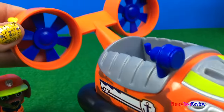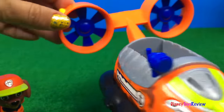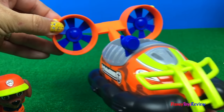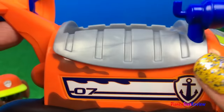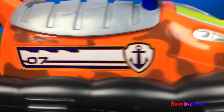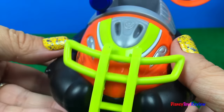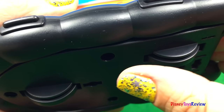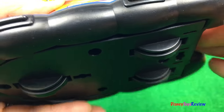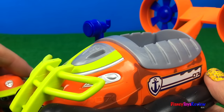Here is Zuma's hovercraft. It's got on these snap-on propellers. It makes it look a little bit like an airboat. It also has the camouflage on it. I love that detail. It's number 7. It's Zuma's hovercraft. It's got wheels for easy rolling action. Now we can push and play and rescue and save the day.